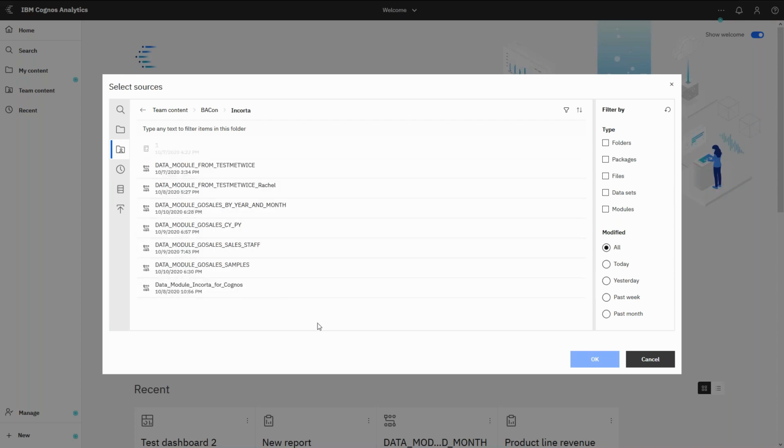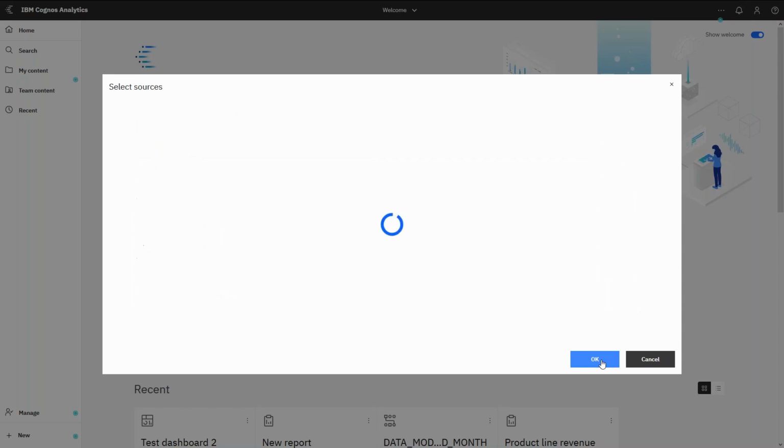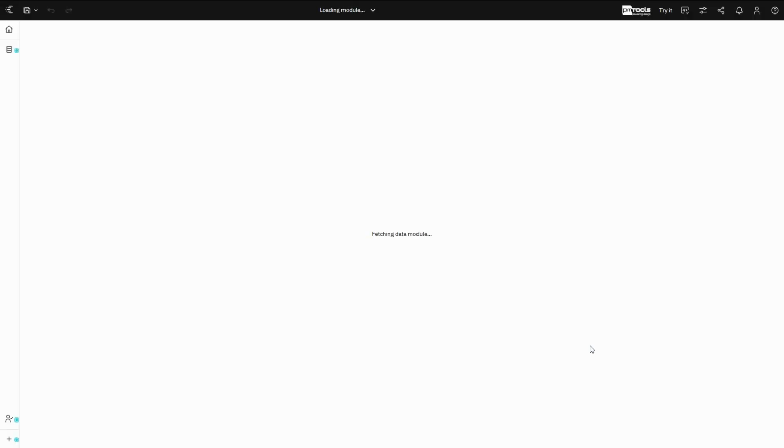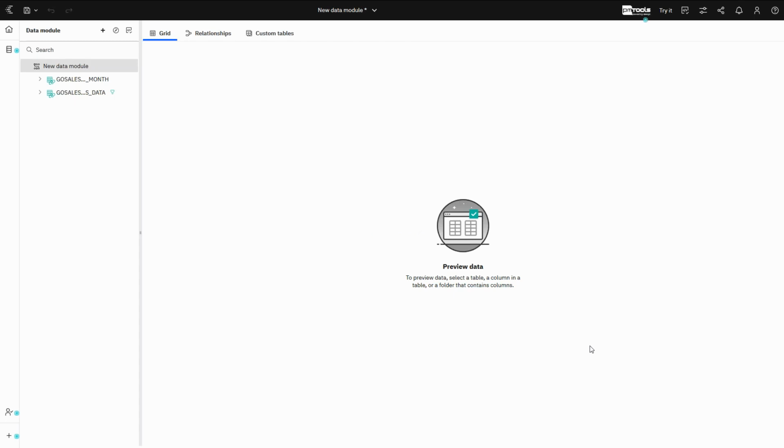Today we're using Incorta as the data source, and to Cognos, Incorta looks just like a Postgres database. Let's pick a couple of things here. In talking about data modules, we've actually done a lot of improvements in the last few releases I want to mention. You're going to hear me say this a lot: I want to make sure I mention some of the new features that have been put into the product in the last few releases. You can't assume everyone knows everything that's out there today.